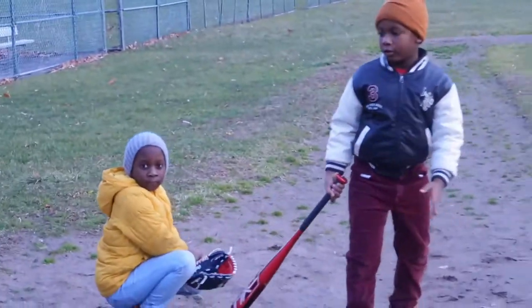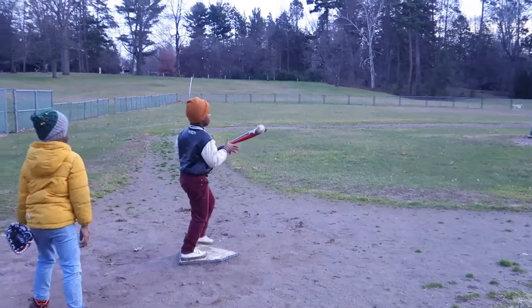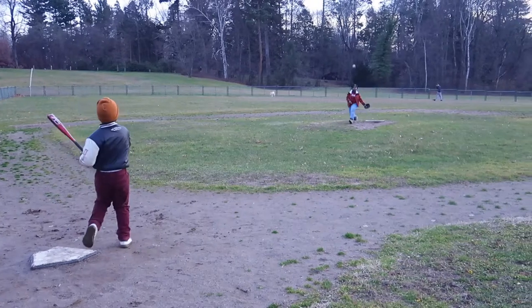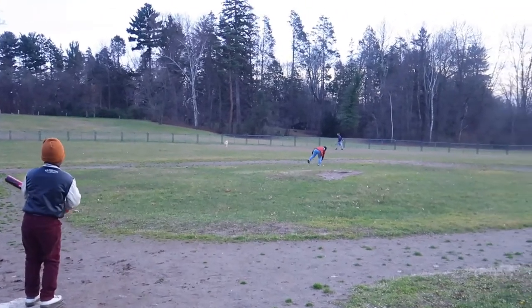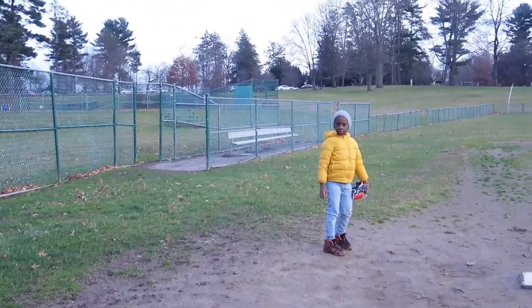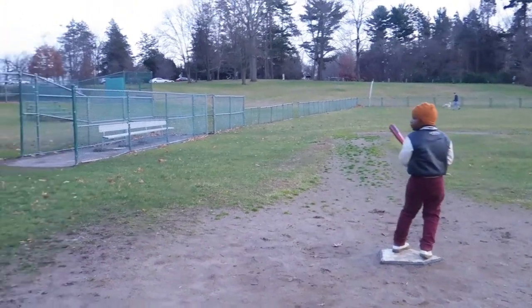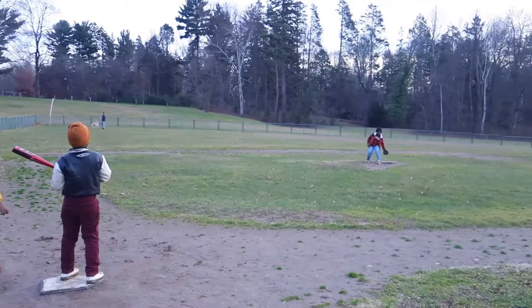Whoa. You're throwing it so high, Jerry. Josh, you should go get it. Why is Joel running after the ball? Go ahead, sweetie. Uh-oh. Josh, you need to go get the ball. Josh has to get the ball because he's the keeper. Exactly. Aren't you the keeper, baby? Yes. Okay. Nice.